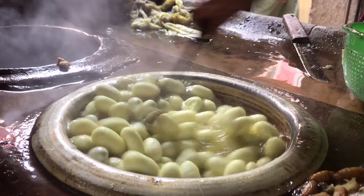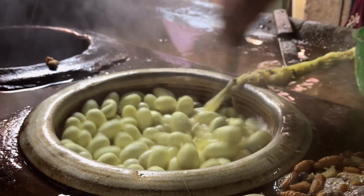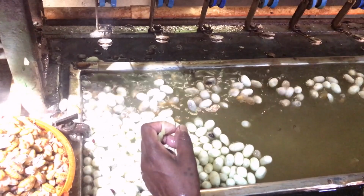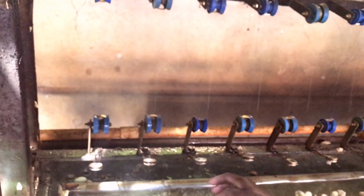If the cocoons are allowed to hatch, it destroys the silk filament, so they are immersed in boiling water. This also allows to unravel the cocoon without breaking the fiber. The cocoons are then placed in the reeling machine, where the fiber from a number of cocoons are woven into one single thread.